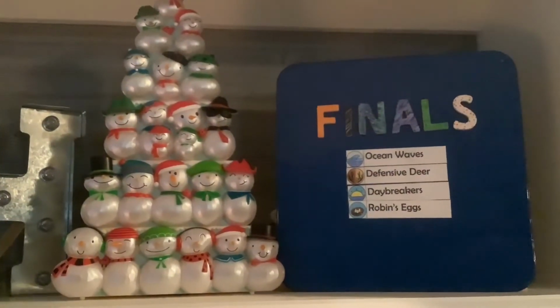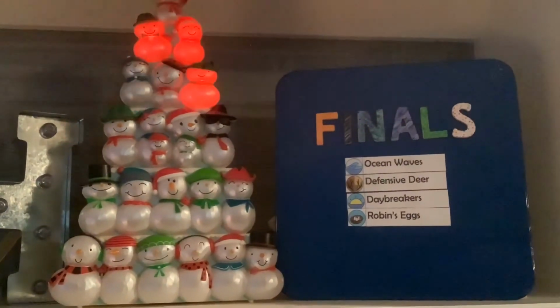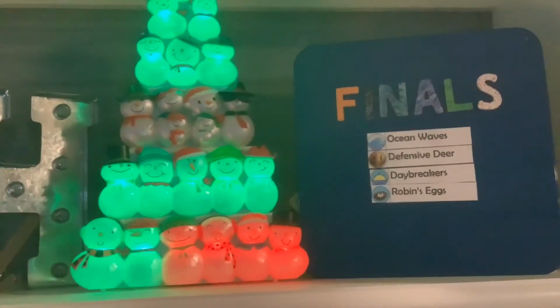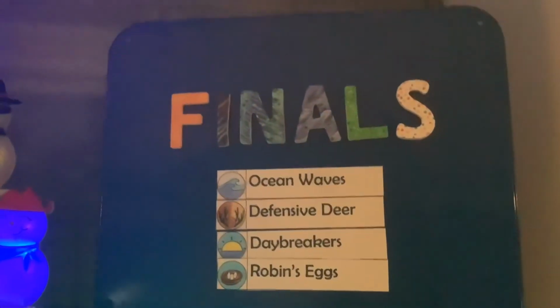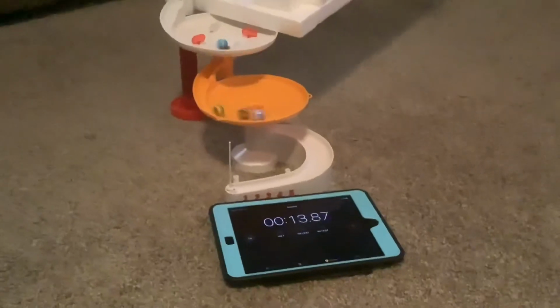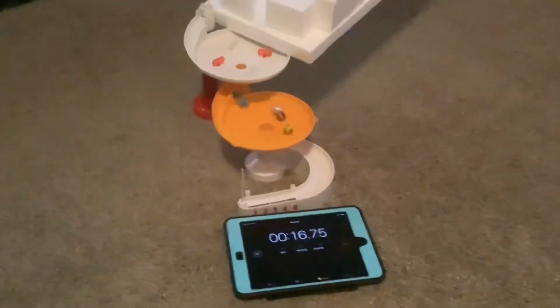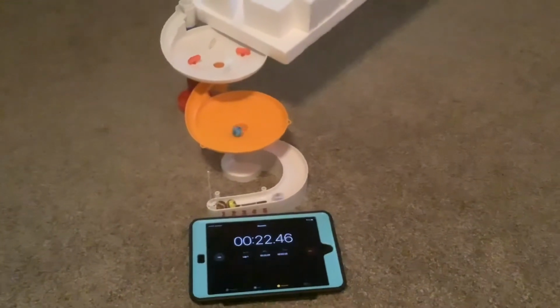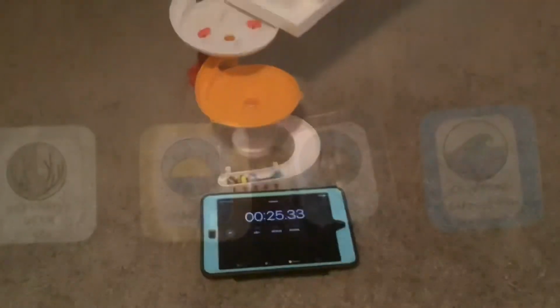Now it's time to deck the halls in the final round. Ocean Waves, Defensive Deer, Daybreakers, and Robin's Eggs are our final four. Whoever makes it to the end first wins this event. And they're off. There they go. And, ooh, I think Defensive Deer is out in front. And there they are, going through the funnel. This is it. Robin's Eggs was at a slight lead, but now Defensive Deer has taken the first spot and got first place in this event.